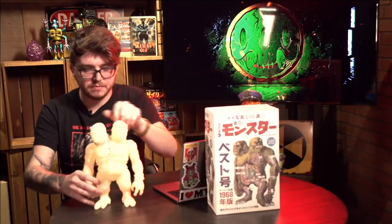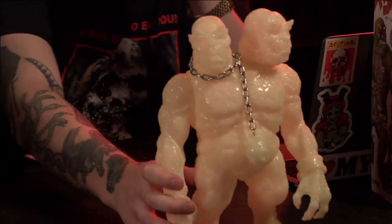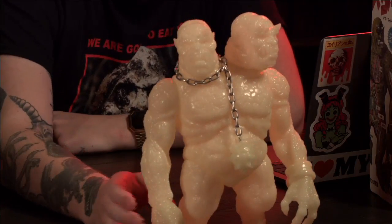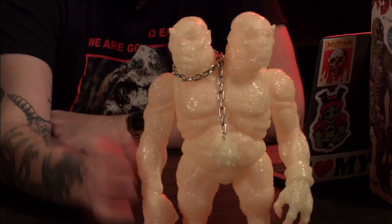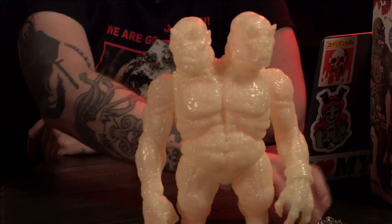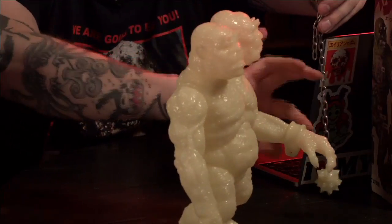Yeah. So, let's actually take a look at the actual figure. I'll put this to the side and here we are. So there are quite a few. It's kind of a recurring theme to do a two-headed kaiju, a two-headed Sofubi monster. I'll take his little chain scarf off. He has this cool little ball and chain that attaches to one of his cufflinks here.